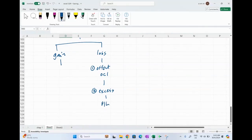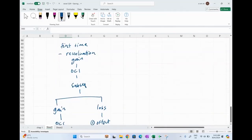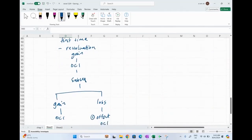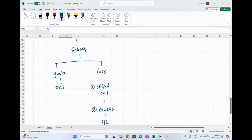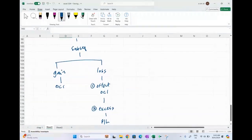If you have gain, this is OCI. Do you all see this? First, if you have a gain, subsequently you have a gain, you just increase the OCI balance, right? But if you have a gain first and you have a loss, you debit the loss to the extent of OCI. Any excess, profit or loss account.